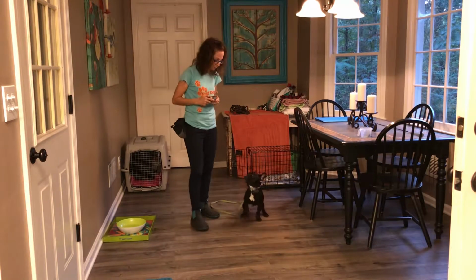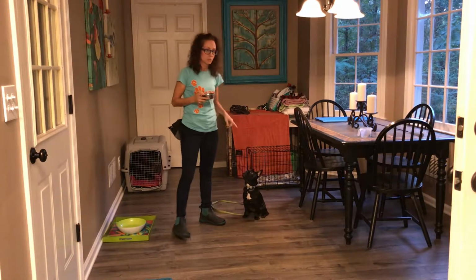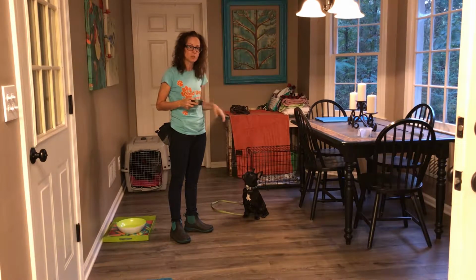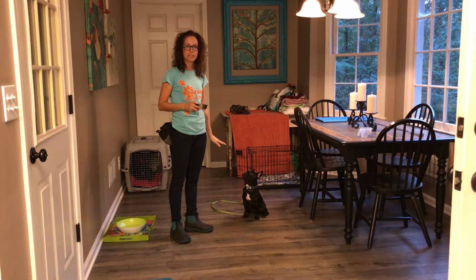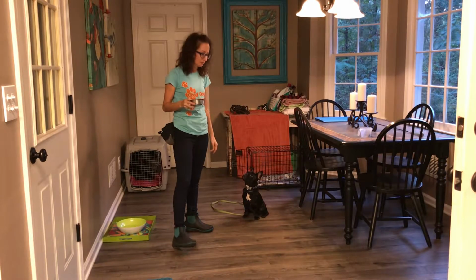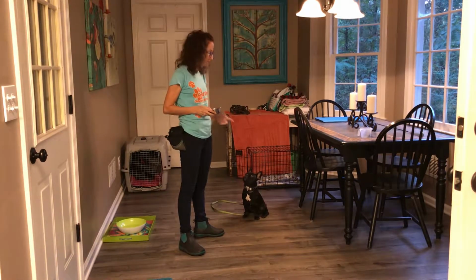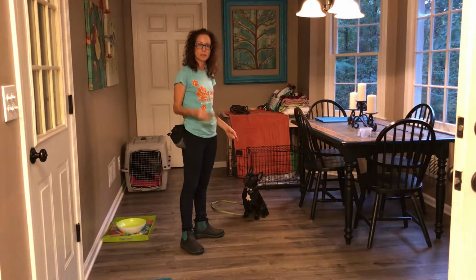So food is out. I wait for that. As soon as I see him sit, I don't want to tell him. He's not under command. He knows in order to get this, he's got to sit down and wait for it. All right? So I'm not going to put it right in front of him. I'm going to put it kind of out here. If his butt comes up off of that floor, I'm going to pick the food up.